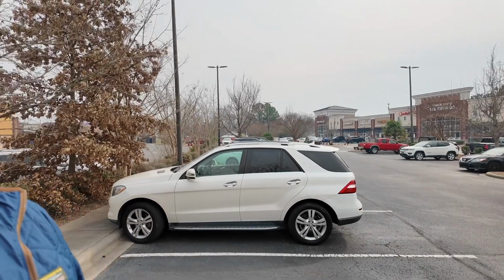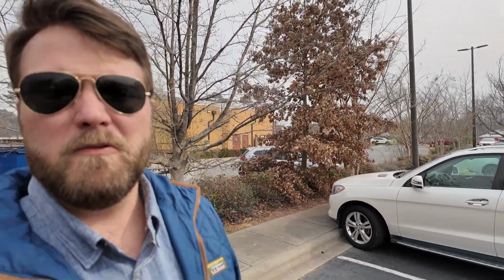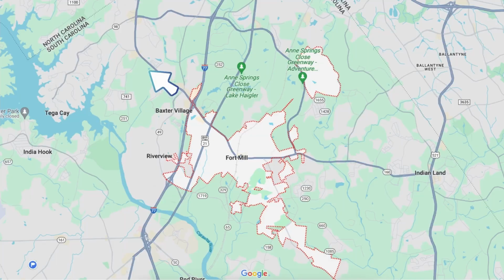And, you know, hold on. There we go. Sorry. We're going to do a little walk around here, but again, this is a huge part of Fort Mill, and I'll hop over to the map and show you where these main roads are.